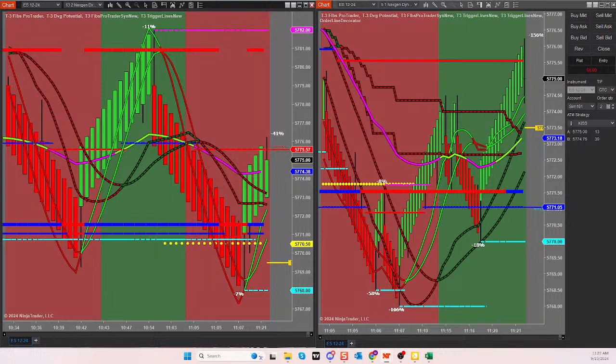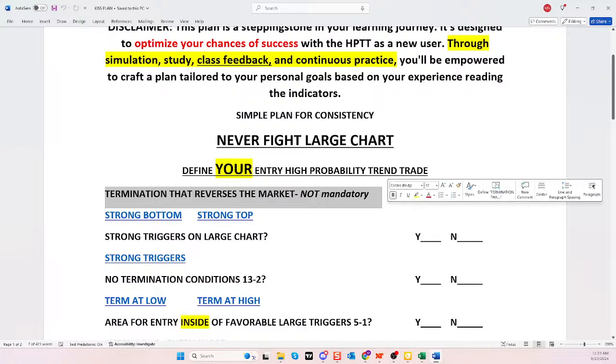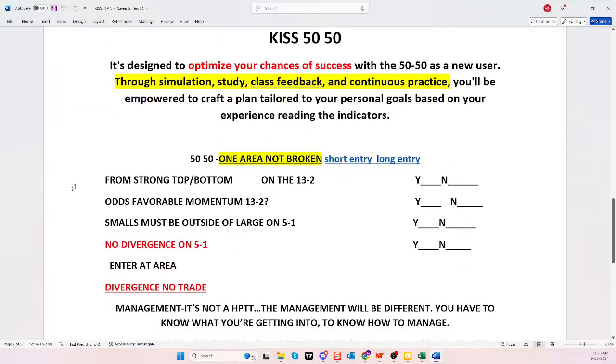When do I need to know about a strong top or bottom, right? Well, for a high probability trend trade, it's not mandatory, but it's warm fuzzies a little bit. But when does it pay dividends? When I'm taking that more likely trade, that 50-50 trade, and that strong top or bottom says to me that not only did price not make it through this area, my triggers didn't break through the area, and it was enough to reverse the market.